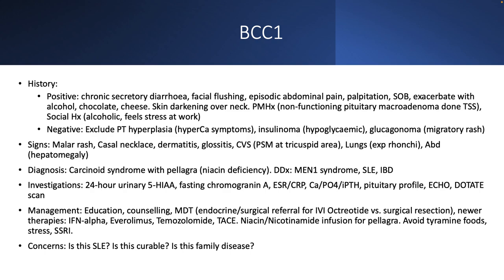Pituitary profile as well, although patient is now on hormone replacement, it's also good to check, make sure that the pituitary function is still good. And echo is basically because carcinoid syndrome tends to have heart failure as well, and also you have a tricuspid regurgitation and pulmonary stenosis. And the last is the functional scan, which is a DOTATATE scan, or what we call scintigraphy, to look for pancreatic lesion, the special DOTATATE scan. Okay, so education and counseling for management.